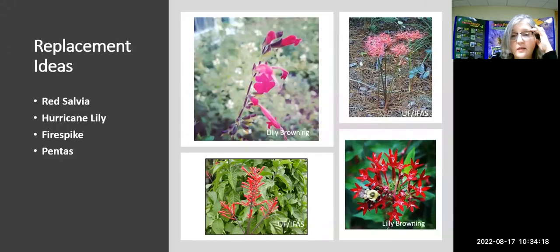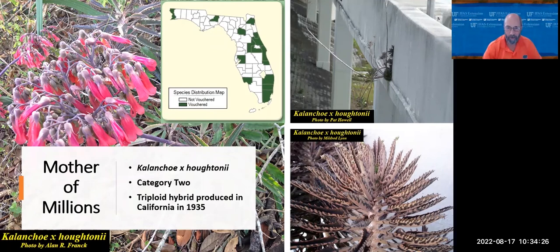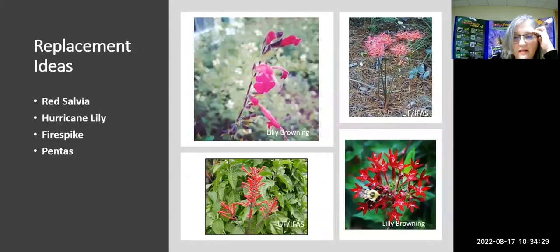Here are some replacement ideas. You can get the same look. I don't find this a particularly attractive plant. No, not my favorite either. But some people like how different it is. Here's kind of the same red spiky look, if that's what you're looking for. The red salvia is native. The rest aren't native, but they are Florida friendly. It doesn't have to be native to be well behaved. Native is always best, and then we have what we call well-behaved non-natives. So hurricane lily, the fire spike, the pentas, they all certainly are well behaved.